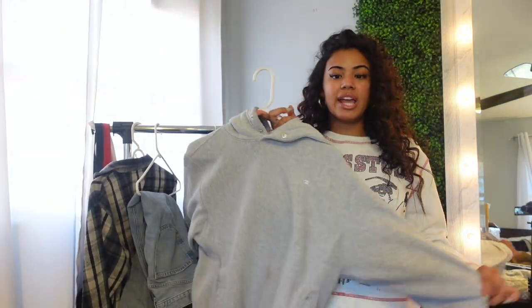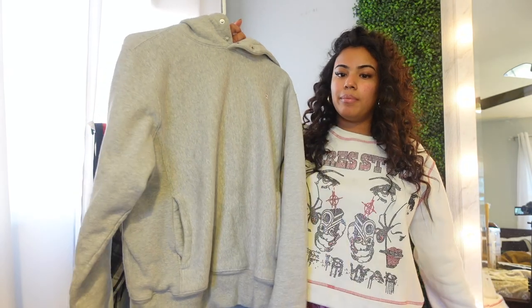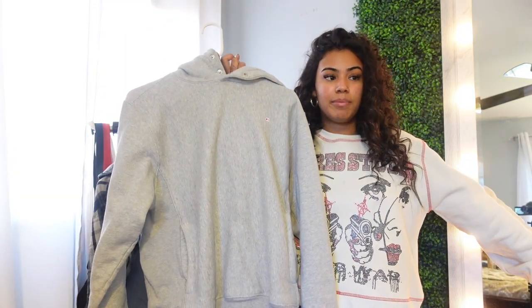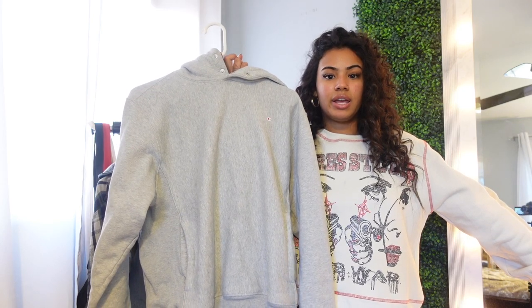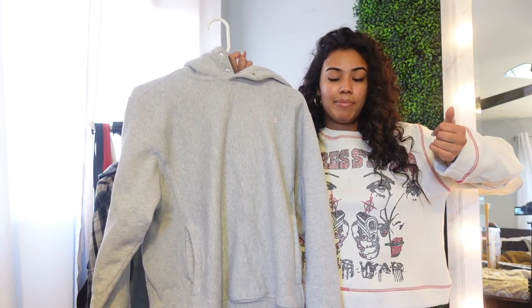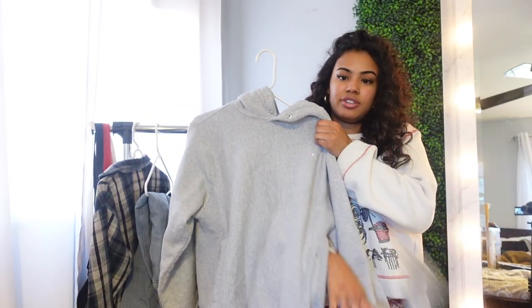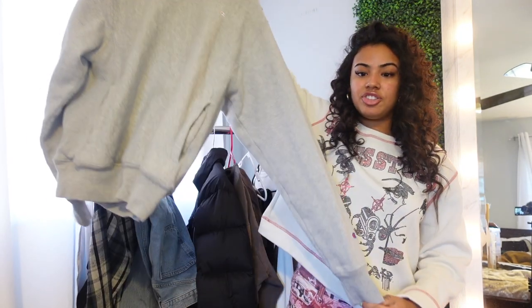All right, next we have hoodies. Really any hoodie would do, especially hoodies that are one solid color, because you can add another jacket on top of it since it's just a plain color. With this hoodie, I got this from Urban and it's just a Champion hoodie. It's really comfortable. And it's just a normal gray.